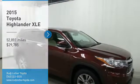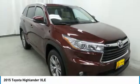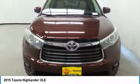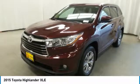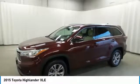Drive and take a look at the 2015 Highlander. The Highlander is the SUV that's thought of everything. The Highlander offers seating for up to 7 and features Toyota's innovative center stow design. The second row bench seat folds away, leaving a pair of captain's chairs.